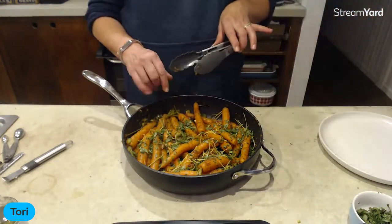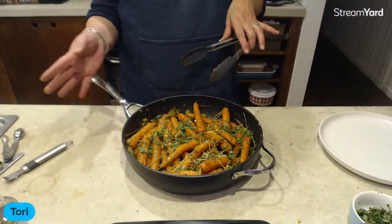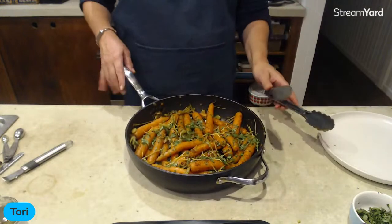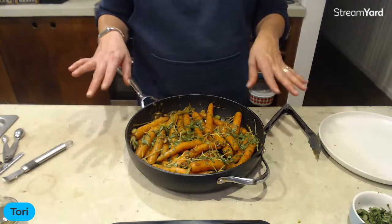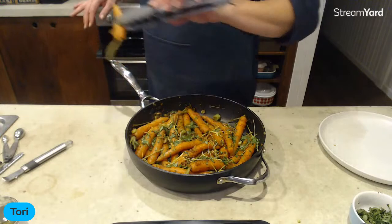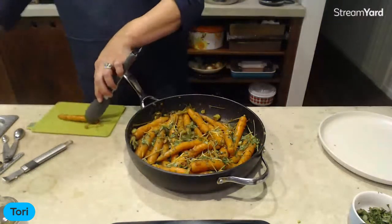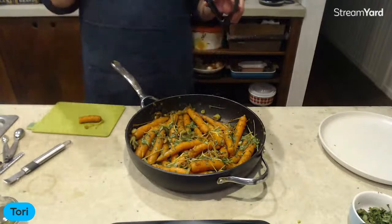I'm really big on Middle Eastern food because they eat like banquets. They spread everything out over the table and you can help yourself. So I would actually serve that up on the table in the pan as it is with the tongs. We should actually check the seasoning, so I am going to just pluck a carrot out without wrecking the display. I mean, you could move that out of the pan and put it in a nice serving dish. But I love saucepans and pots and stuff, and this is kind of sexy, right?